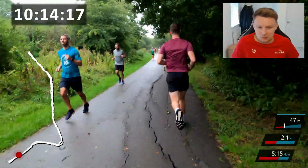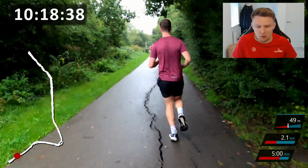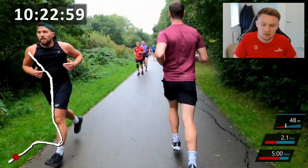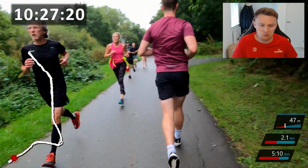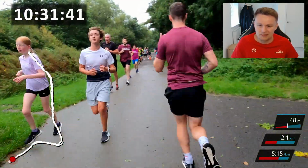You may be able to see as well that the ground around here is cracked, so there are a few small cracks, not potholes as such, which your feet can fall into, those slight crevices. So do be careful in this section. You don't want to twist an ankle or trip over, as I found out when I twisted my ankle, and I'm now on the recovery, so it is pretty painful.